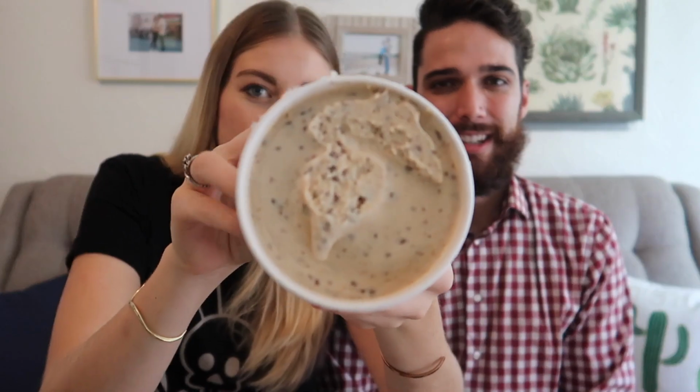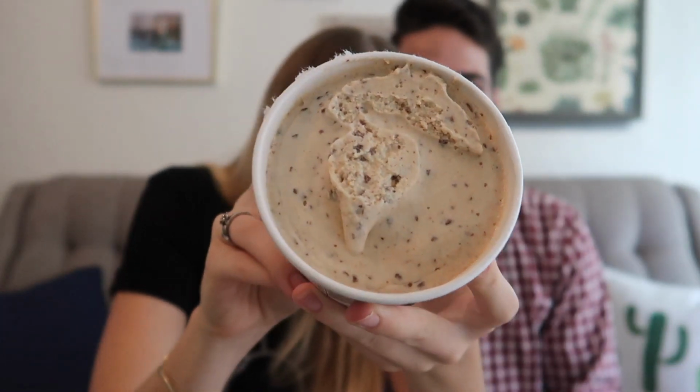Smells so good. It actually smells like coffee to me. It does. Caramel coffee. Wow, look at that, fancy. You ready? You get the first bite. Oh, baby, it's deliciously melty. It does kind of have a coffee-ishness to it.